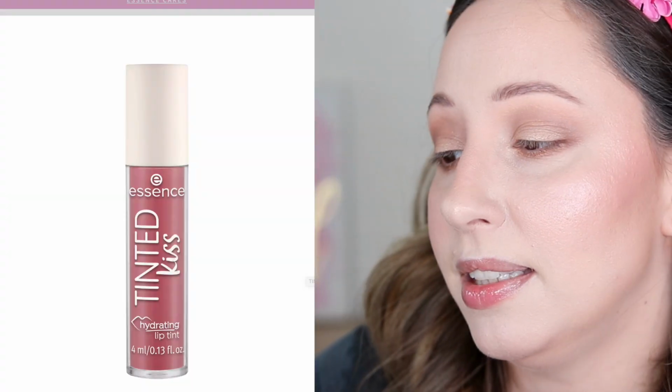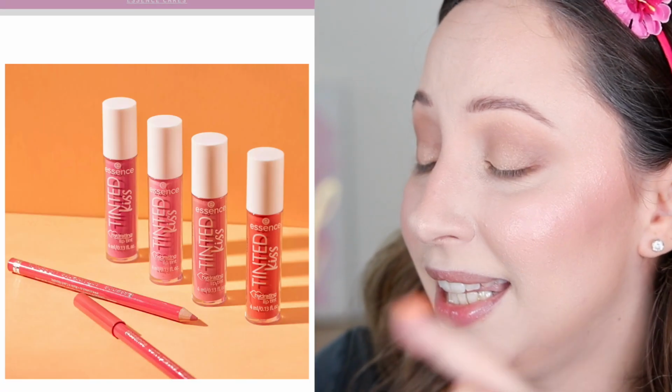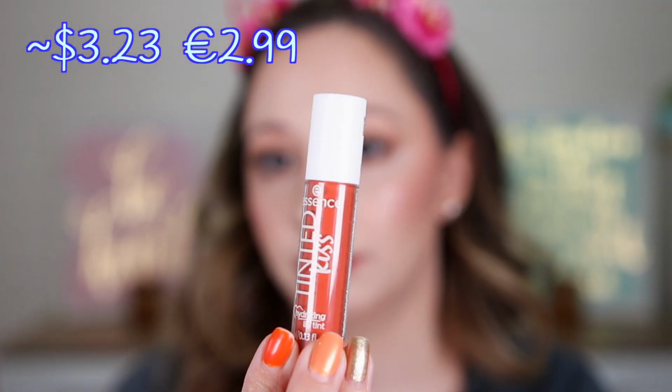And now I want to remove the lip oil, which looks very nice by the way. And I want to continue with this lip product. It is the Tinted Kiss Hydrating Lip Tint. I have the shade Chili and Chill. Let's see the color. Ooh, it's so good. It looks a lot softer on the lips.